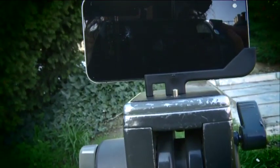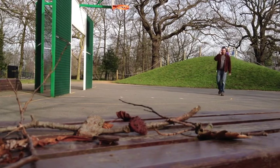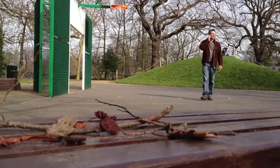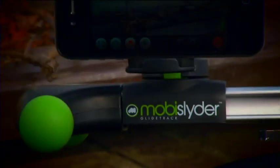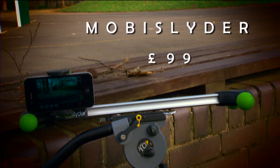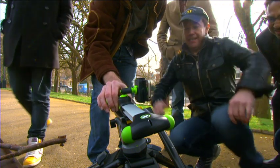This little attachment will let you screw your phone onto any tripod you like. Oh, and that nice tracking shot at the start of the movie, where the camera slides smoothly past the foreground interest, you'll be needing something like this. And a steady hand.